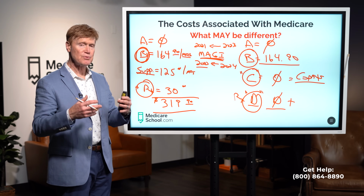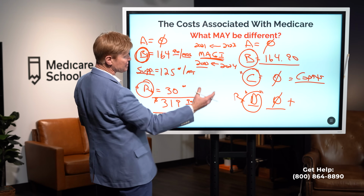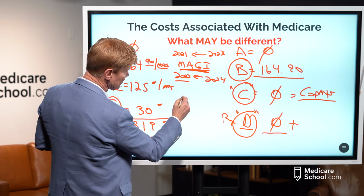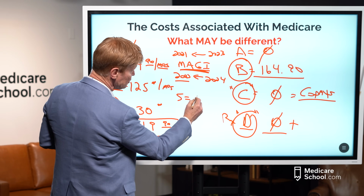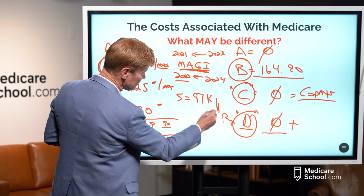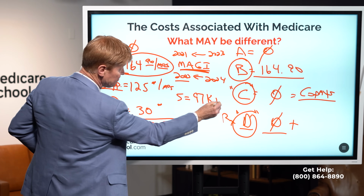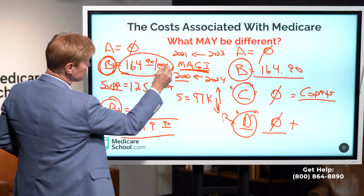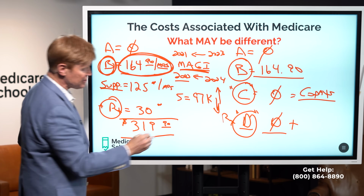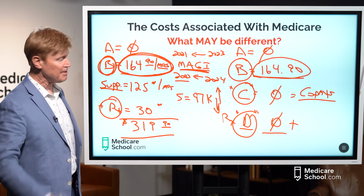And so what we have is we have thresholds. And so the thresholds, and these are modified adjusted gross income thresholds, and I'll show you the formula in just a minute. But I want to show you if you're a single filer and you make as a single filer $97,000 or less, then this amount is correct. But if you make above $97,000, then there's going to be something added to that. That's the surcharge or the thing called the IRMA. Same thing over here. If you have an Advantage plan, they're going to add to your Part B premium that surcharge.